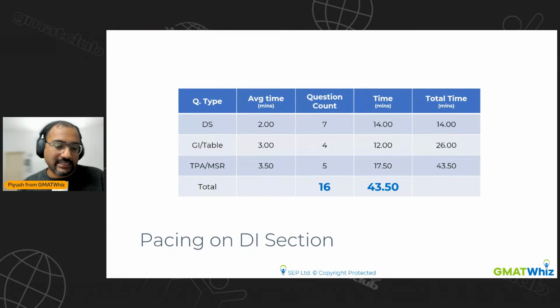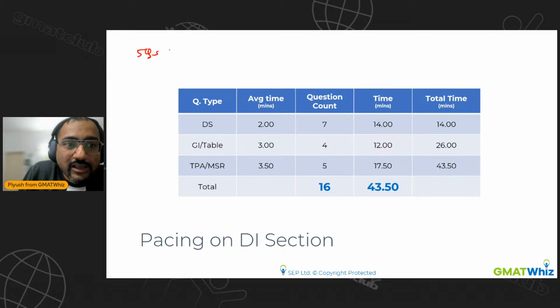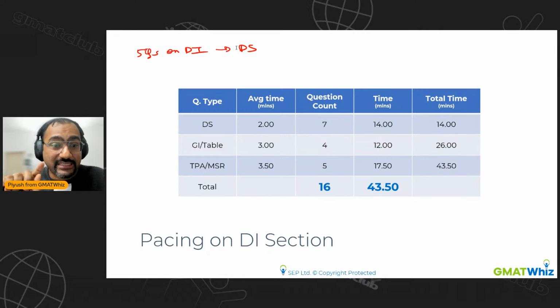So this is the pacing on the DI section that I recommend. One trend that we are seeing from the last 3 months is that the first 5 questions on DI are mostly DS. I use the word mostly because I have never seen a single student in the last 3 months that I have interacted with getting anything but DS in the first 5 questions. Possibly in the last 3 months, I have looked at 300 scorecards. So 300 scorecards is not a small data point, by the way, guys. But I have not seen a single person in those 300 scorecards who has not gotten all first 5 questions in DI as DS. And usually 7 DS questions are there in the first 16. That's what we have seen mostly.